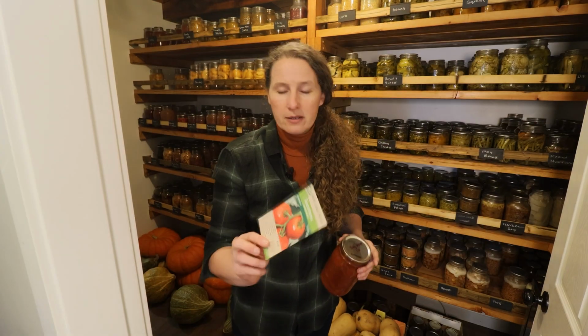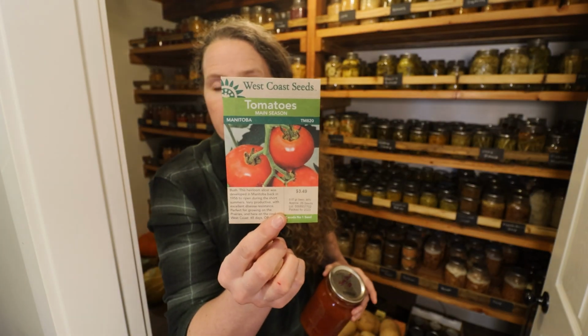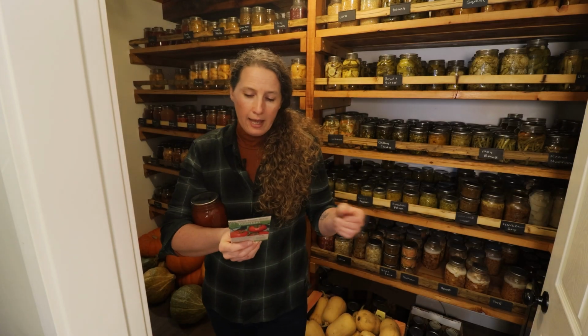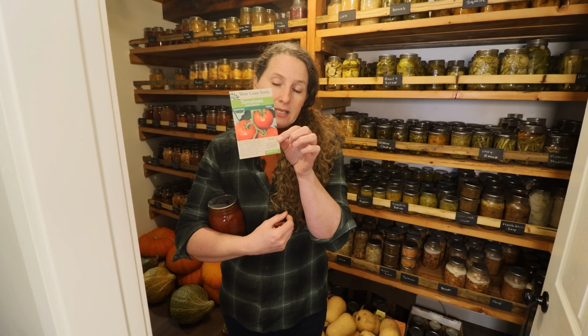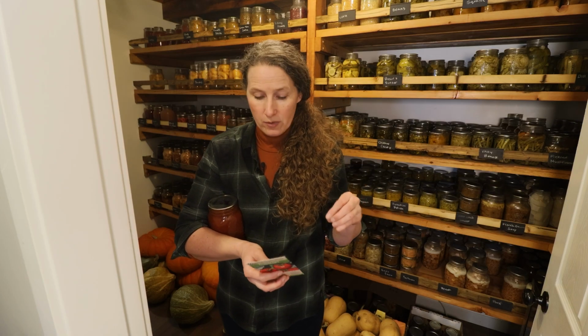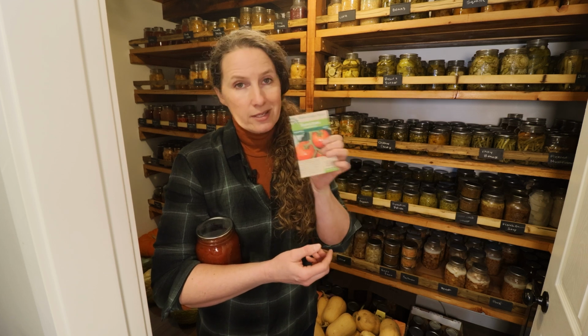So these are some of the tomatoes that I grow and can. This is a Manitoba tomato, which is a great northern growing tomato. And this package was $3.49, and there's 25 tomato seeds in here, and they have 98% germination. So that means if I plant all of these seeds, 98% of them are going to come up. And I have found that to be the case when it comes to West Coast Seeds tomatoes.